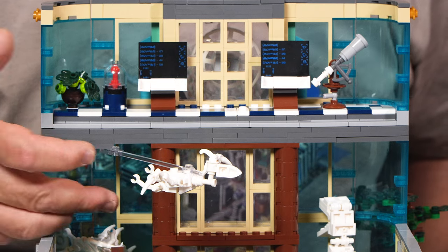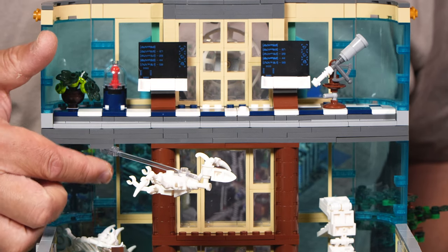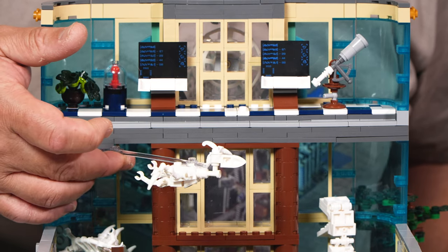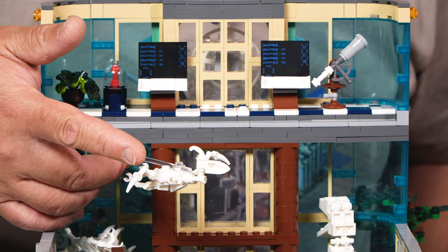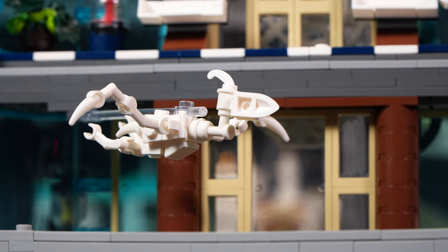So just before you get to the second floor, you got the little pterodactyl here. He will fall off on this part, but it's easy to put back on. And you can kind of pre-adjust him and move him out of the way if you want to. So it's not too bad. But same deal, look, because the horn is just clipped in like that. I'm not a fan of that too much, I'm sorry.